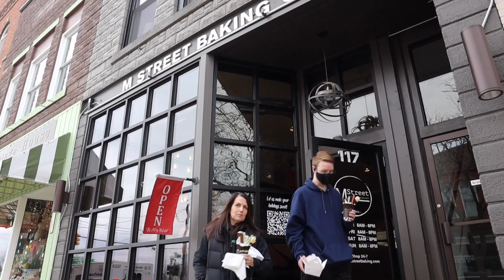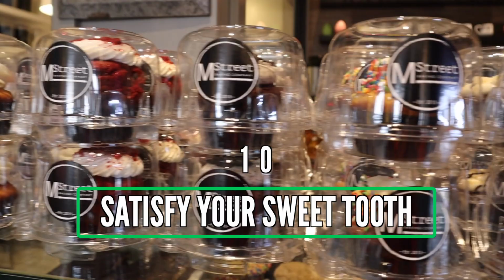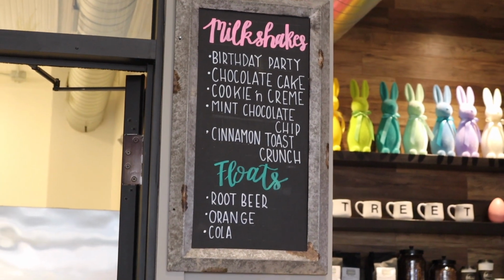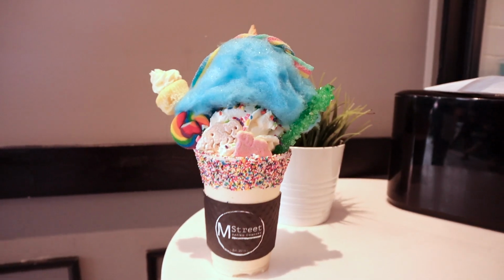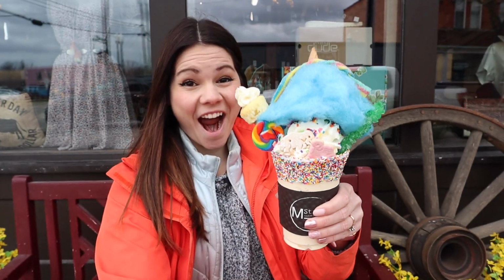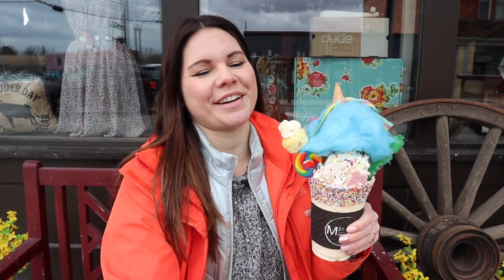Okay, so now it's time to head back to downtown Howell to satisfy your sweet tooth. You may have seen these on your social media feed. The massive, mouth-watering milkshakes from M Street Baking Co. They are a must-do in Howell. I went with the birthday party, and it was a party! Okay, this is massive. I have no idea how I'm gonna eat it. We'll see, but this is like the thing to do here in Howell.